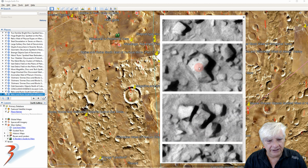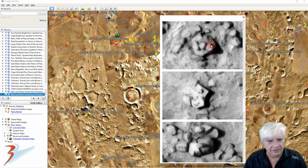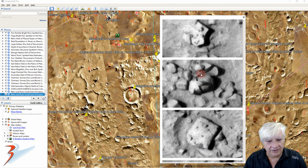There's another L-shaped piece. Three small parts in a row again. Another one of those three-part objects. The two larger ones, and then the small part in the center.